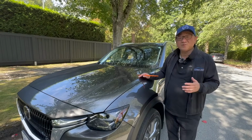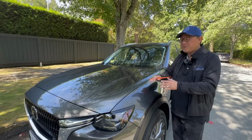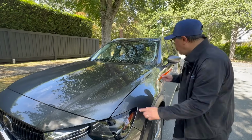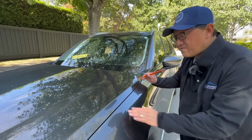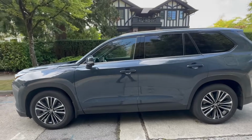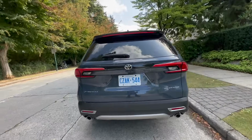Now, is there a difference in terms of quality? Well, you can't always assume that everything built in Japan is better, but let me find out by actually measuring the gaps and also looking at the panel alignment. So this one here, the CX-90, has 3mm gap in the front here and 2.9mm here, and it's very consistent. Surprisingly, the Grand Highlander also had 3mm in the front, 3mm in the back, and also very flat and really aligned. So far the two are almost identical in terms of exterior quality.